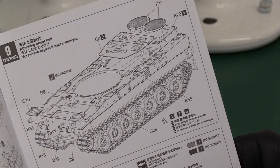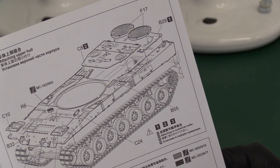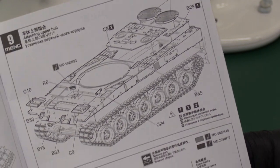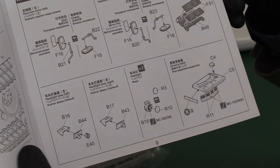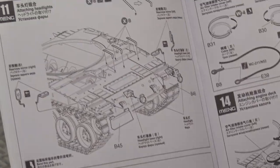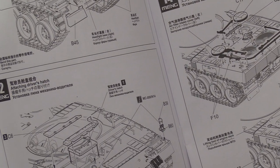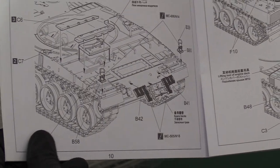Then we've got our rear cooling fan covers and the top engine deck, sort of armour and engine cover. A little bit of towing eyes, etc. going on the front. Then you've got your mirrors here. And you've got lights, spare tracks, driver's hatch, complete with periscopes. And then we have got some handrails and the mirrors going on, some more engine hatches, the driver's hatch going in there, and then the headlights going on.